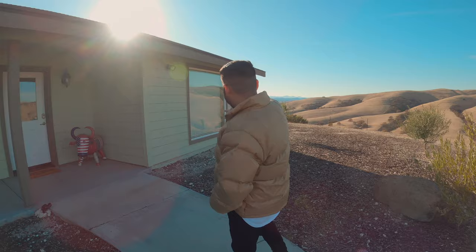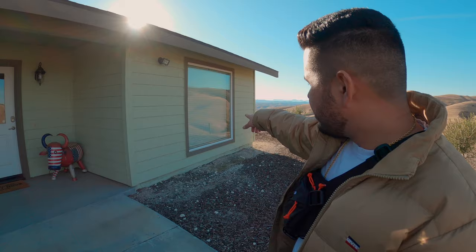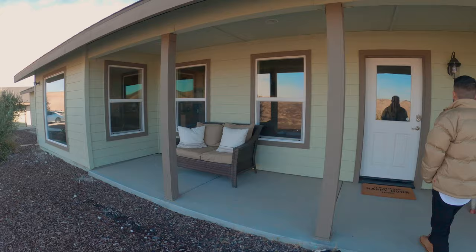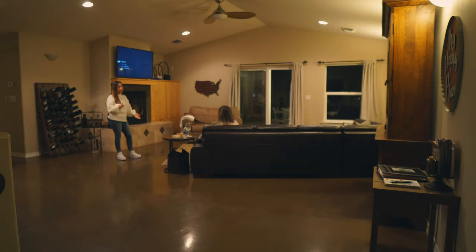This whole house has really big windows. That's the master bedroom, and the view on there is amazing. Just laying in bed and seeing that as a view from your bedroom is crazy. So this is the entrance, got a little cow right here. Everything's already been lived in, we did some cleaning up, but we still got some stuff.